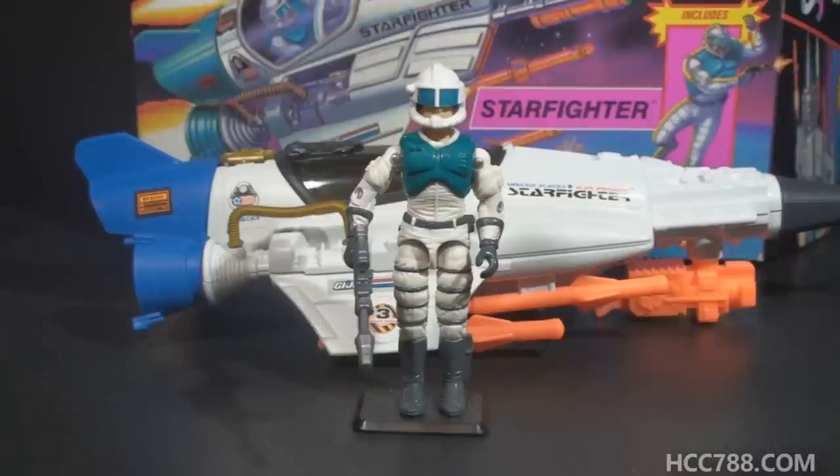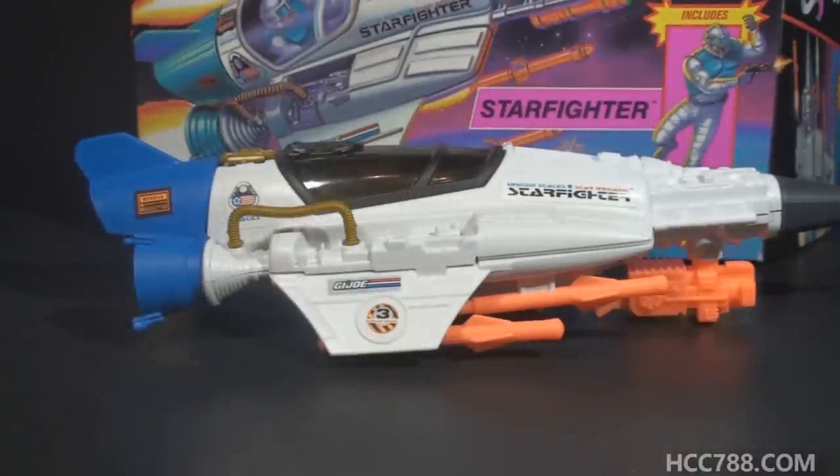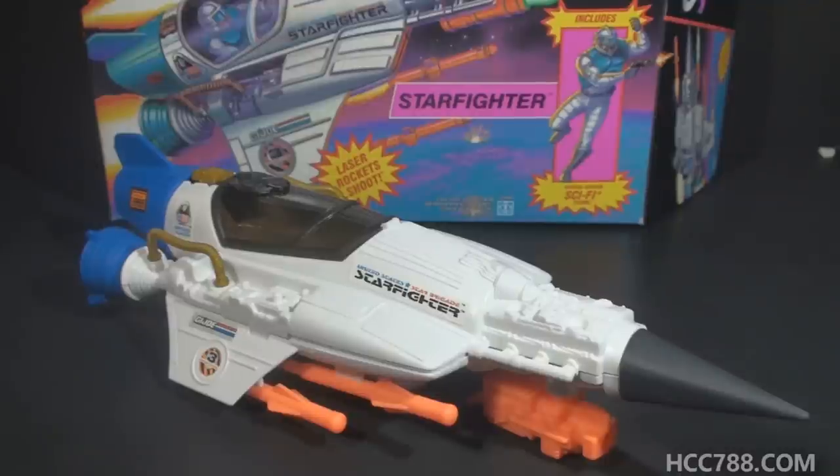The Starfighter came with a third version of Sci-Fi, and we will look at that figure, but we're going to set him aside for now so we can take a closer look at the Starfighter. The Starfighter is a rocket plane. It is designed to launch from Earth and fly into space, then safely re-enter the atmosphere and land. It has seating for a single pilot.